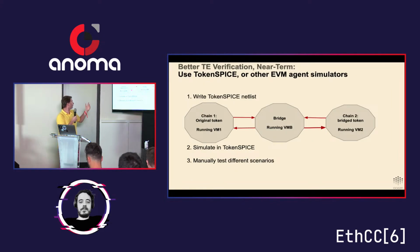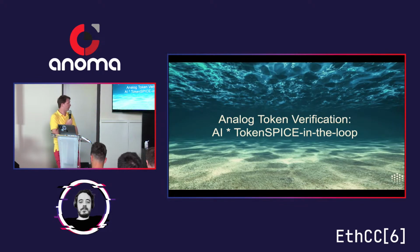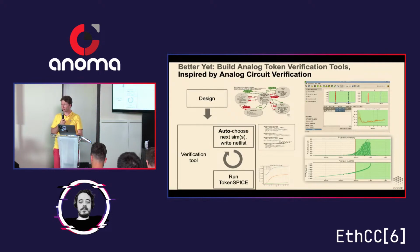To give you a flavor here, to start with, you can just write a TokenSPICE netlist. Say for bridges: chain 1, chain 2, and the bridge in between, each with their own VM, et cetera, different agents. You simulate in TokenSPICE, and you could manually test different scenarios. That's a starting point, right? But then also you can bring in TokenSPICE in the loop with AI. Here, basically, you start with the design, and then you run the verification tool automatically.